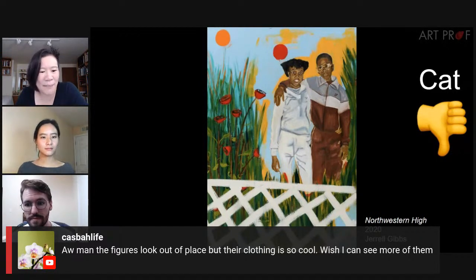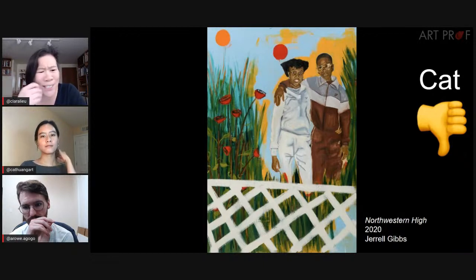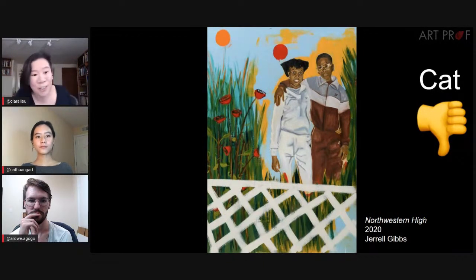Cosba Life says, oh man, the figures look out of place, but their clothing is so cool. Wish I could see more of them. I don't like this painting, but I do like the clothes, Cosba Life, because they are really specific. So much of the time when I'm critiquing artwork, I get on people about clothing, because oftentimes you see people in the white t-shirt and black pants, and people don't know for some reason when they're painting people that, oh, people do not dress like that for the most part. You could just walk down the street. People wear earrings, they wear accessories, they carry bags, nothing's that pared down.